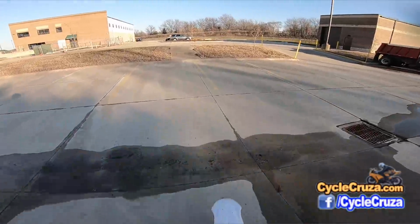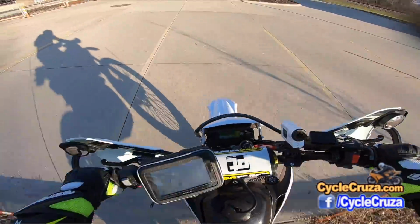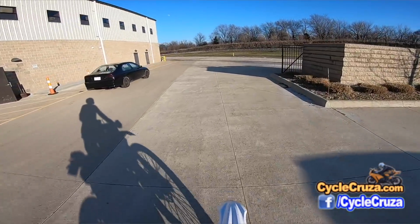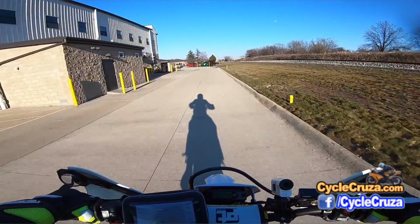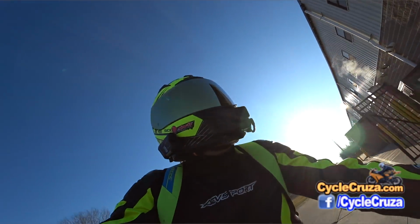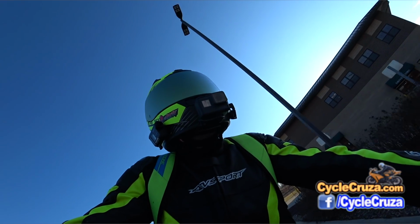That's what I love about the dual sport, guys. You can go up staircases. I love that. It's awesome. Tell you, this bike is a little firecracker, man. It's fun. I had more fun on this than I do my Diavel, XDiavel, and CBR 1000RR, man.